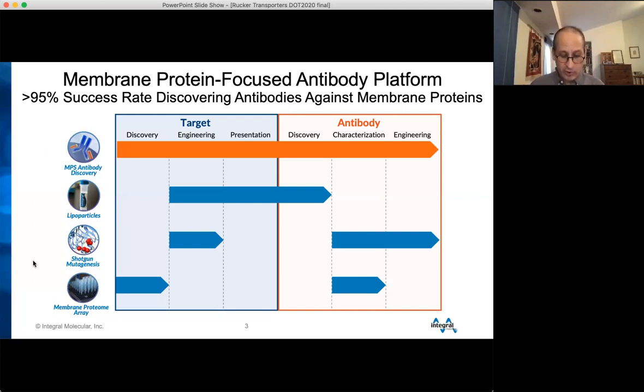Finally, our membrane proteome array is 6,000 human membrane proteins arrayed and expressed in living unfixed cells. This MPA can allow us to look for antibody binding across the entire human membrane proteome and look for off-target binding, which is a major liability during therapeutic development, as well as for target discovery.